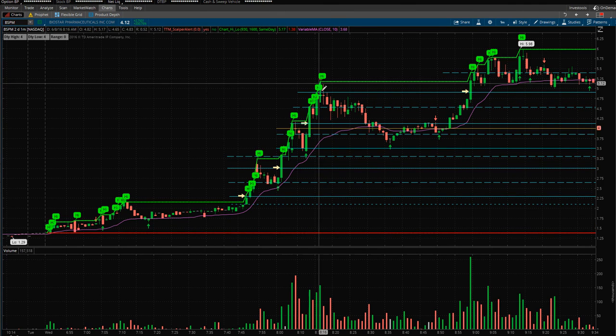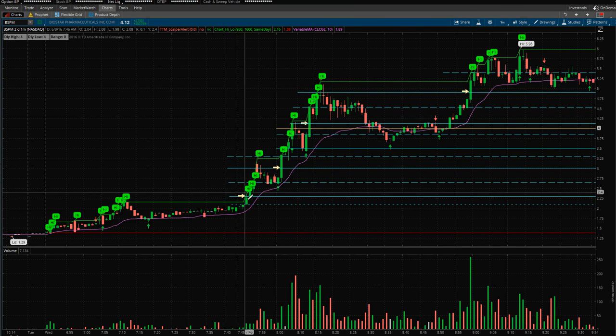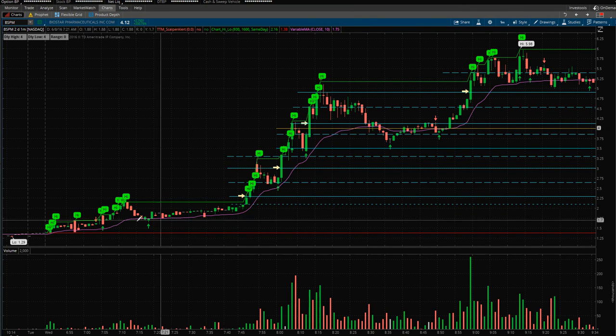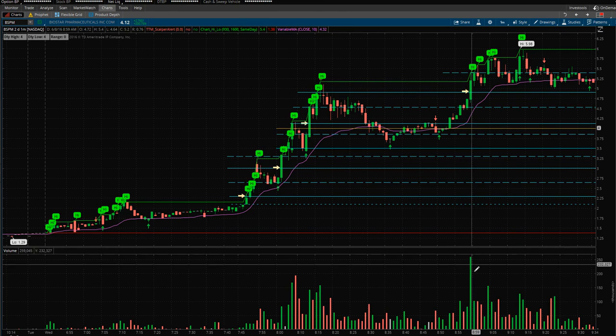So it rips up, and it is the biggest cup of them all. This is the same concept as this, just on a bigger scale. It's a bigger pullback, a longer cup, a deeper cup. But look at this volume here. Is there any coincidence on the arrow on this one? This is the biggest volume of the day, right? Almost 250,000 shares traded right there.